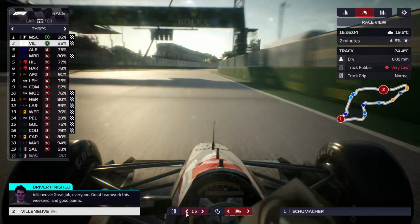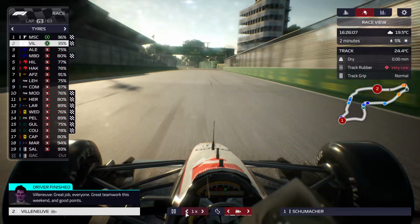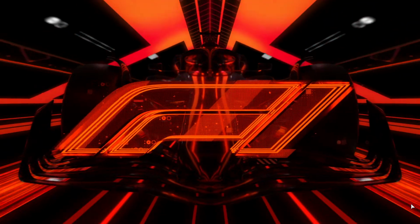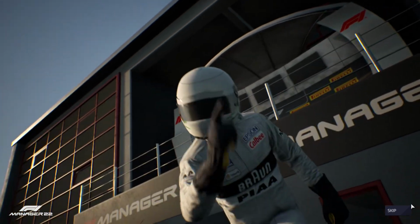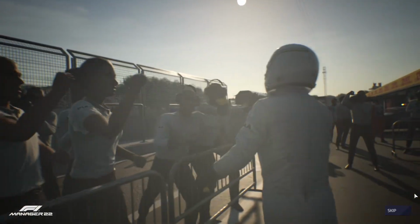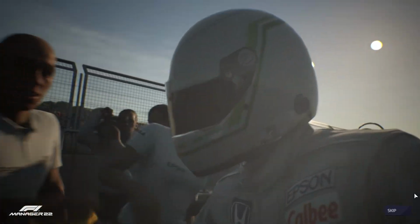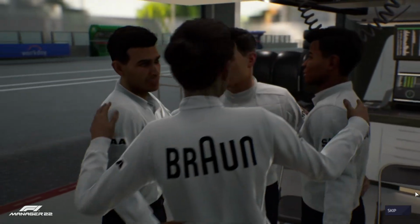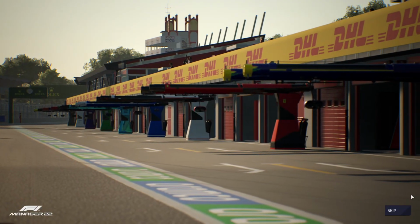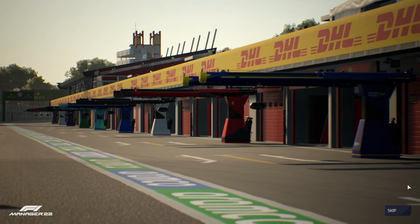That's it. Fantastic work from the Alfa Romeo driver. A really great finish there for Alfa Romeo. Absolutely. Whatever they're doing over at the team garage, I should think they're going to keep on doing it. After an intense weekend, the team ends in first place in the constructor standings.